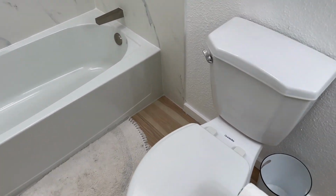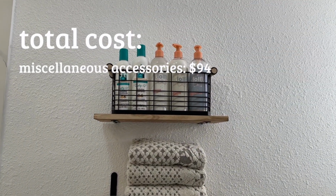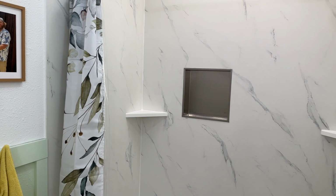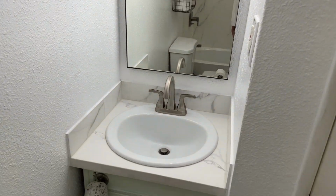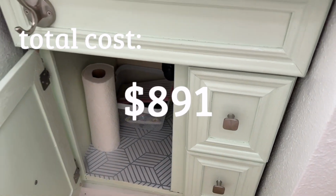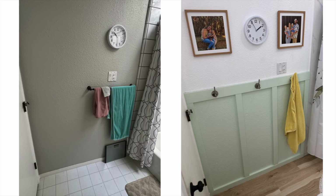The total cost for shelves and the rest of the accessories was $94. After a few weeks of hard work and long nights, our newly remodeled bathroom is complete. Not including the ridiculous cost of the bathtub area, the total cost of our DIY bathroom was $891, and it feels like a fully remodeled brand new room. Just check out these before and afters. I can't even believe it's the same space.